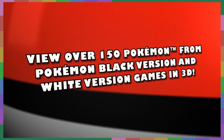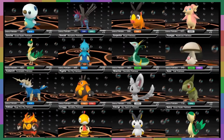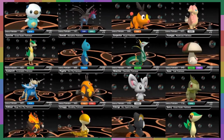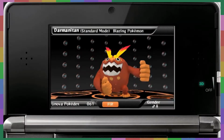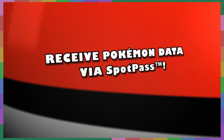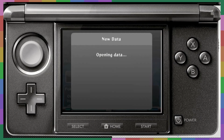It includes only the 153 Pokemon from the Unova Pokedex, but with a twist. Each user starts with only these 16 Pokemon and obtains the other entries via trading with other users. Additionally, with Spot Pass, 3 random Pokemon were distributed to your 3DS a day, if it was in sleep mode and connected to the internet.